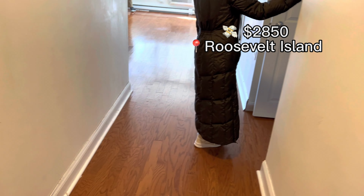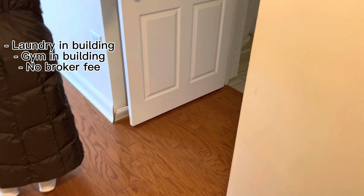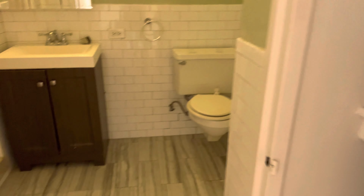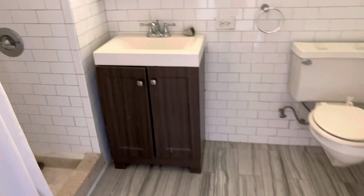This apartment was $2,850 on Roosevelt Island. It was on the 10th floor. It had everything we need in the kitchen, decent bathroom. The shower was a little bit small. It didn't have a bathtub.